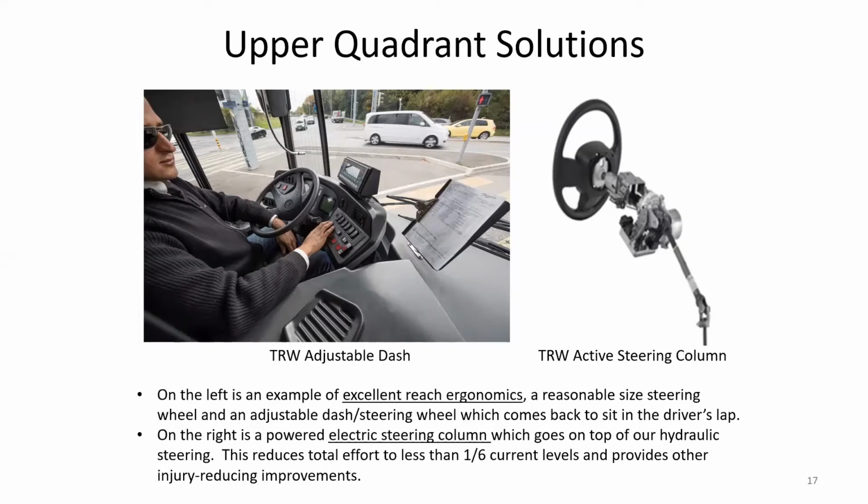The dash and steering are a module that is available in the US, and it comes back and sits in your lap. So the reach is just as easy as could possibly be. And there are stocks like in any modern vehicle to control lights, wipers, all of that sort of thing. You don't have to take your eyes off the road to use them. And they're all distinctive when you lay a hand on them, so you don't have to look away from the road. This is just good on so many counts.